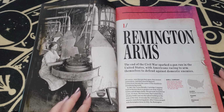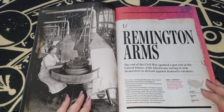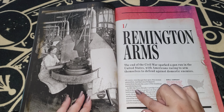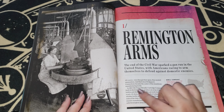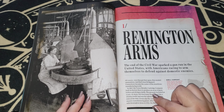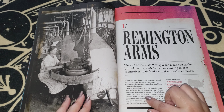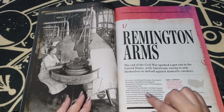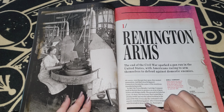Okay, let's read it. It says, of course, once they got their guns, they needed ammunition. And that's how Bridgeport, Connecticut became the center of the munitions manufacturing world. In 1867, the Union Metallic Cartridge Company built its factory there to produce an array of guns, bullets, and shotgun shells. The grounds included an iconic 10-story, 190-foot tower that looked like a whiskey bottle and was the tallest building in the state at that time. It was also the centerpiece of a massive manufacturing plant.